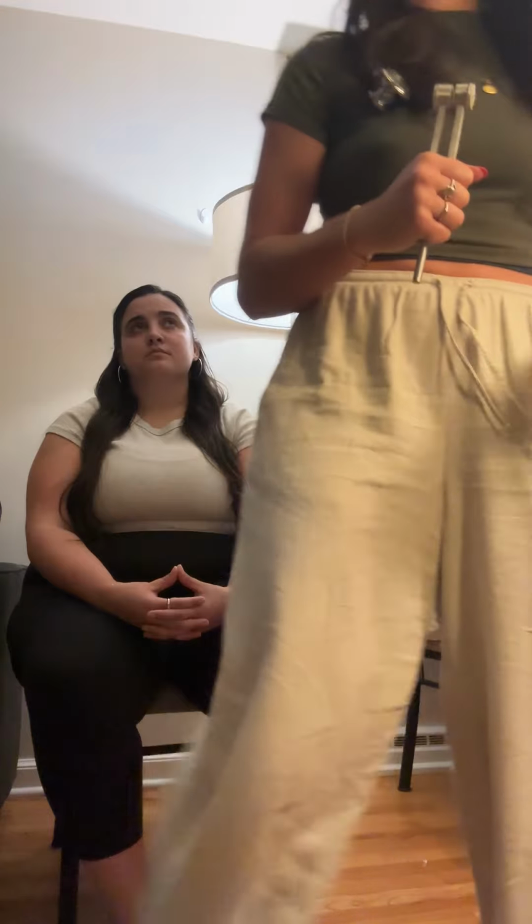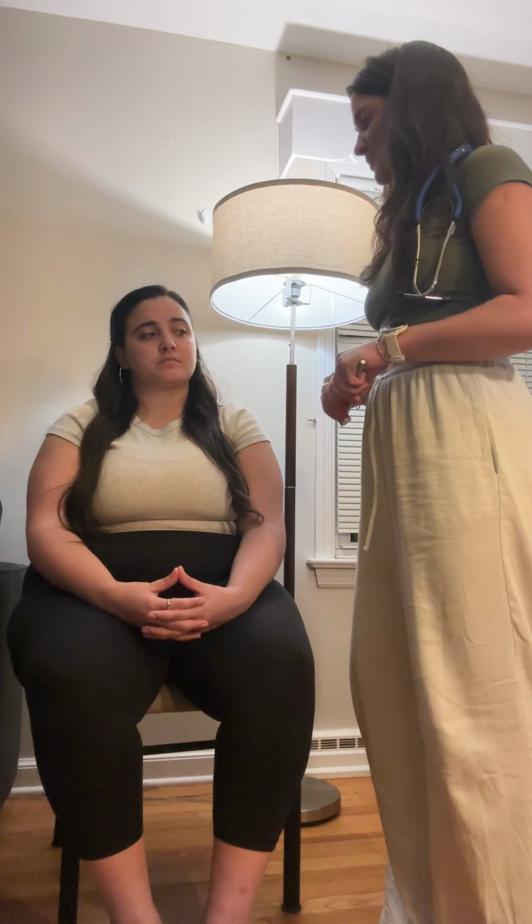Now I'm going to be doing the same thing for the right ear. So air and bone, which do you hear more? Air. Okay, air. So air conduction is greater than bone conduction for the right ear as well, which is normal findings. Next, I'm going to be doing the whisper test for Maggie.